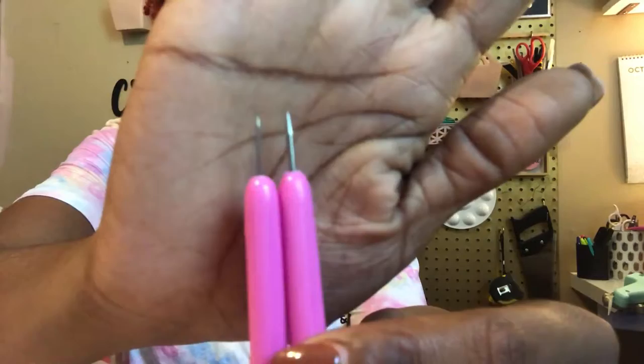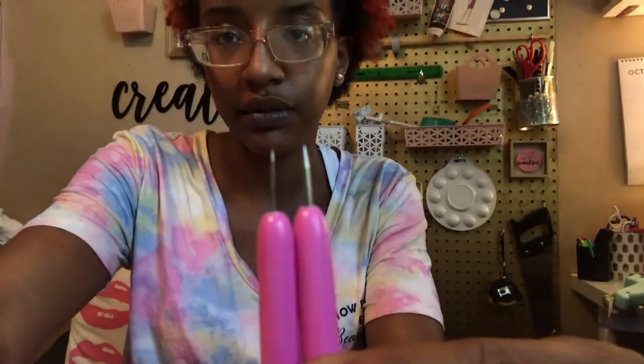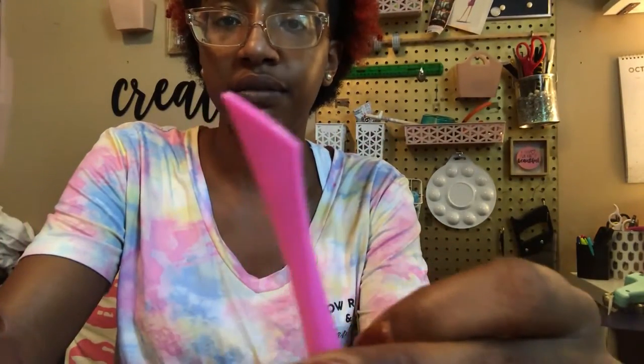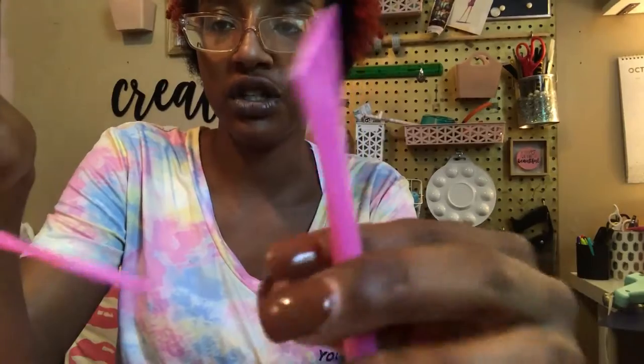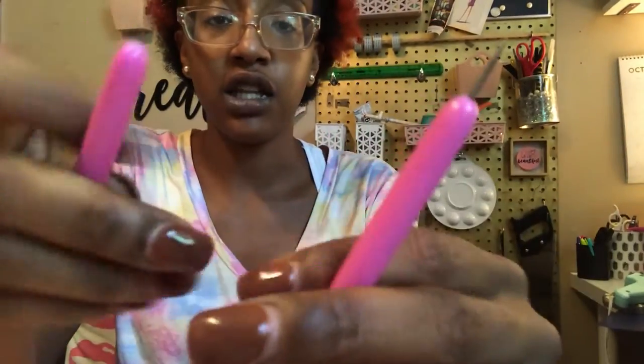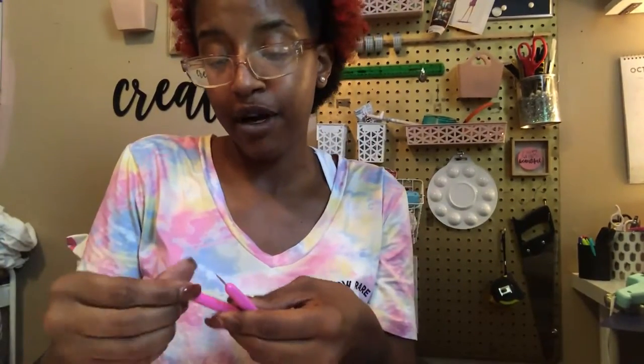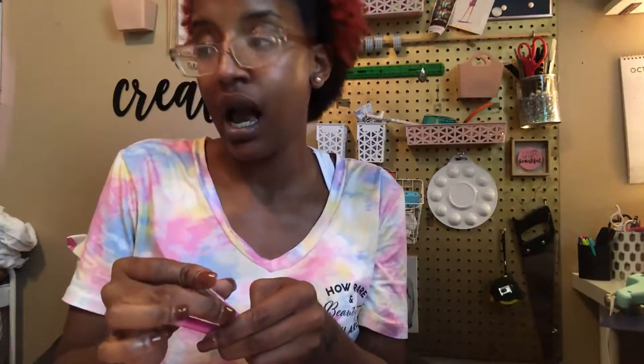So you get a really, really fine one right here, and then you get a thicker one. I don't know why it's not showing. Yeah, it's kind of showing, not really. But you get a thicker one, and then on the bottoms, you have these pointed edges so you can push into your vinyl and pull them up. So I thought these were super cute because I needed these. For $1, babe, I'm gonna go back and probably buy a whole bunch of these because they will come in handy. But that is it.